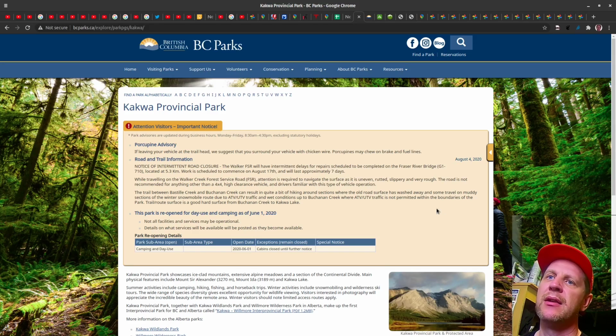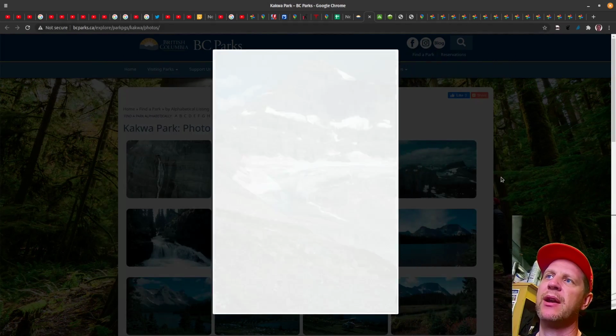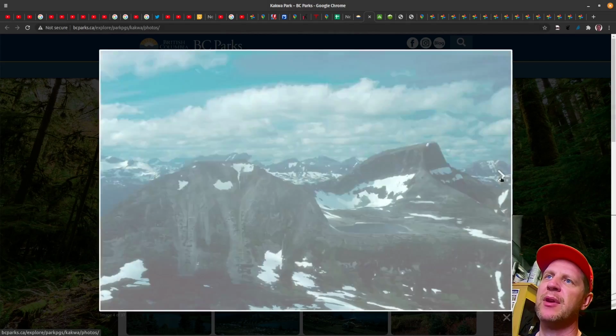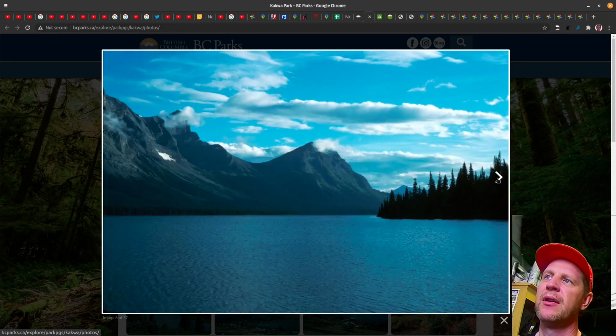But this is a very unique park. Before I get into where it is and why it would be interesting to you, let's actually look at some of the pictures from the BC Parks website. I mean, guys, this is an epic looking park. You've got caves and water running out of caves and glaciers and superb mountains all around you, lakes all around you. This is the stuff adventure is made of. Look at this stuff, some serious adventure screaming out at you.